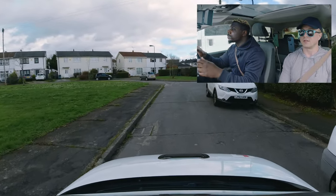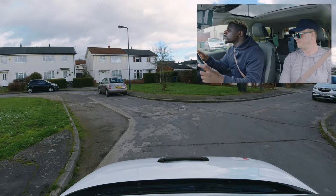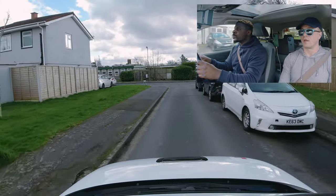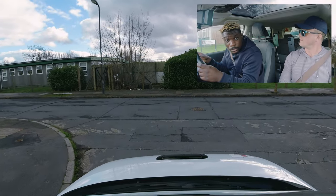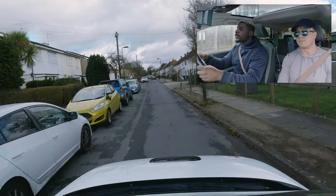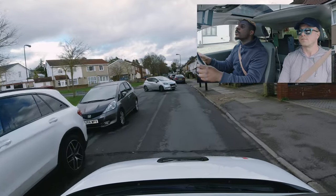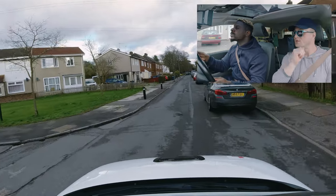And then if you could turn into this next road on the right. At the end of the road, turn left. We can ignore the sat nav, by the way. Thank you. At the end of this road, and when possible, at the end of this road, turn right.